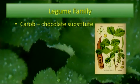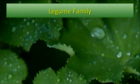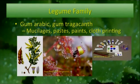Now, carob is used as a substitute for chocolate, because unfortunately sometimes people get allergic to chocolate. Chocolate, of course, should never be given to dogs. It's poisonous to dogs. So carob is a chocolate substitute. You also can get copals or hard resins from some members of this family, gum arabic, gum tragacanth, to make mucilages, pastes, and cloth printing.